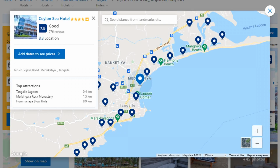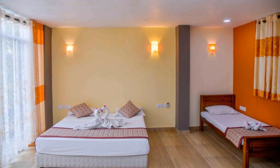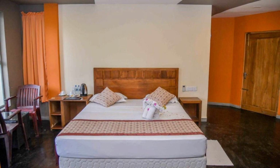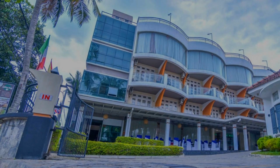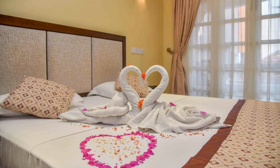Number 10. This is a 4-star hotel. The location of this hotel is good and the guests love walking around the neighborhood. Check-in time is 2 p.m. and check-out time is 1 p.m. Guests are required to show a photo ID and credit card at check-in. Pets are not allowed in this hotel.